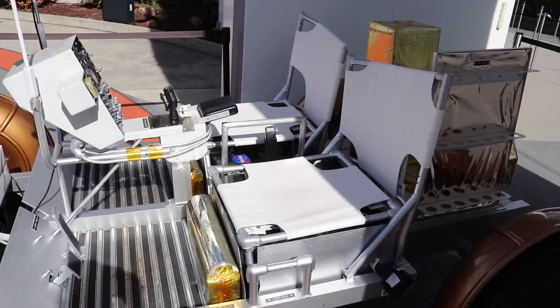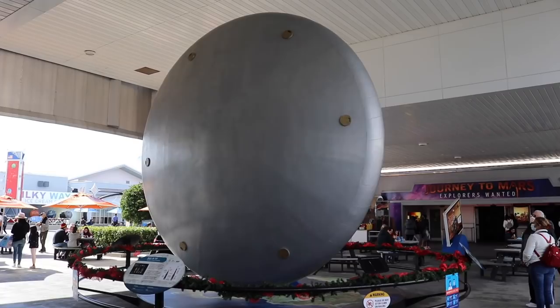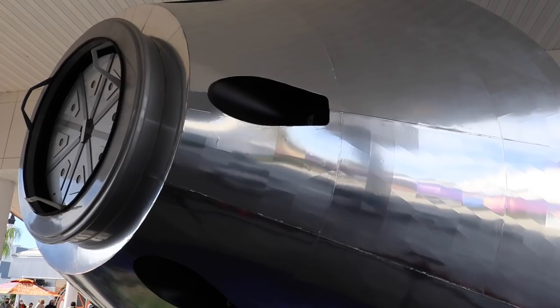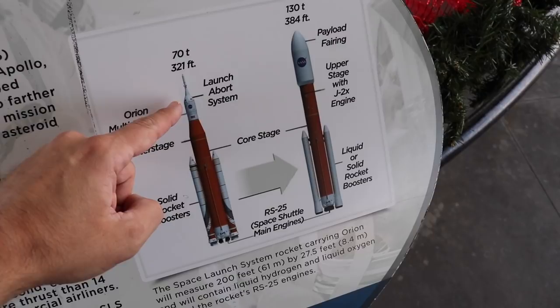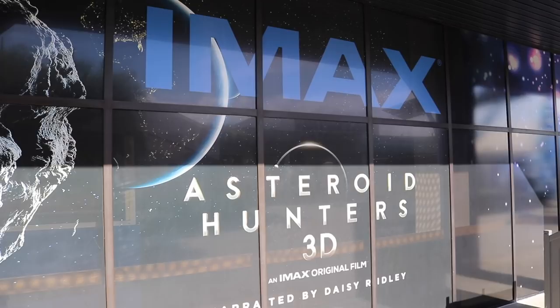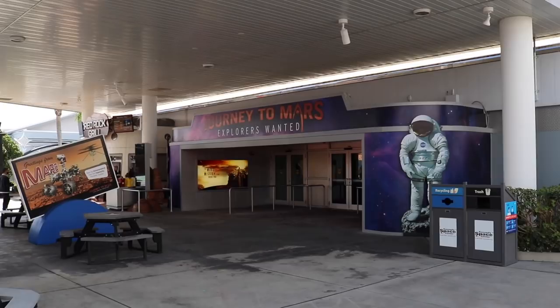Ladies and gentlemen, wait for it. On display here, spinning for everyone to see, presented by Lockheed Martin, the Orion space capsule, which is new. As we know, NASA discontinued the space shuttle missions. This is an Orion rocket right here. That space capsule would fit there. This big purple building here with the holiday tree in front of it is Kennedy Space Center's IMAX Theater. I believe they're currently playing Asteroid Hunters 3D, and Journey to Mars, Explorers Wanted. I'm gonna check that out.